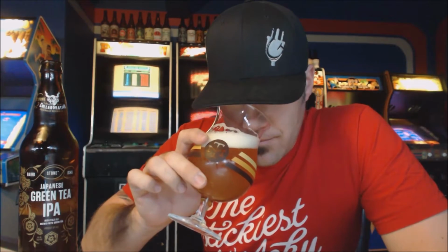Very citrus forward. Lots of orange, tangerine, maybe some mangoes in there. There's an herbaceous quality to that. Almost, it's not basil, but it's some kind of green herbs. I mean, green tea, it's probably that, but it doesn't smell like those hot cups of tea that my wife gets. It's very bright, maybe even a little bit of lemon in there.